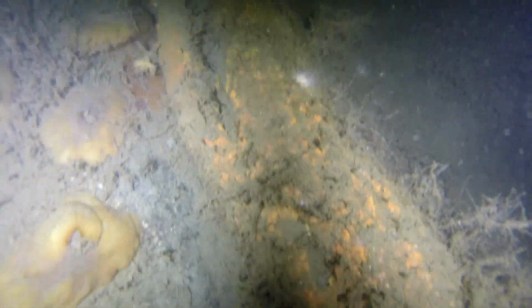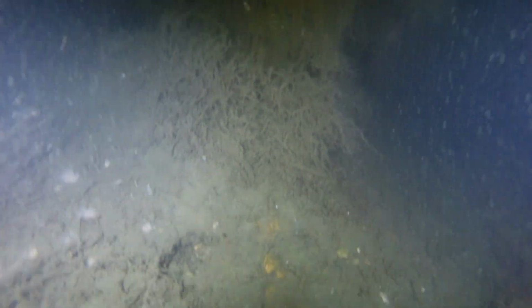Here's up on the bow. A lot of sea anemones, all kinds of growth on this ship. And I think this is one of the bollards on the bow. Just a single post. Clean this off a little bit. Just trying to clean it off so you can see it. Next time I come to this wreck, I'm going to bring a razor. She needs a shave.